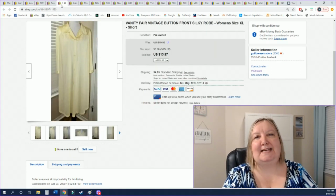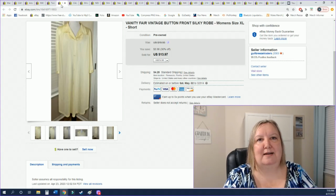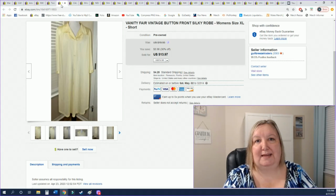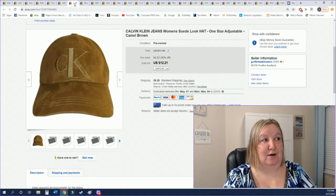Okay, this is Vanity Fair. It's just one of those silky nylon. This is a robe, size extra large. Doesn't really matter the size. Every time I get these, they sell really, really quickly. I listed this week, and it sold for $12 best offer and the buyer paid shipping. I think I paid 99 cents for it and would pick those up all day long.